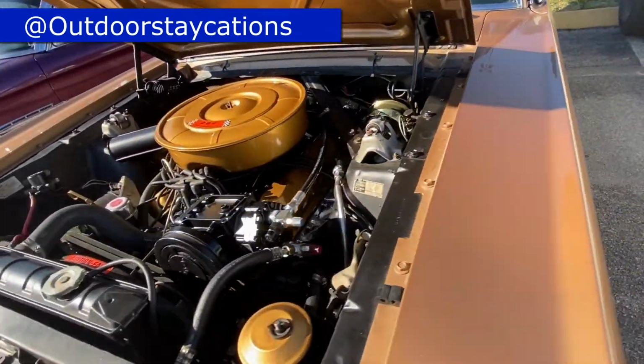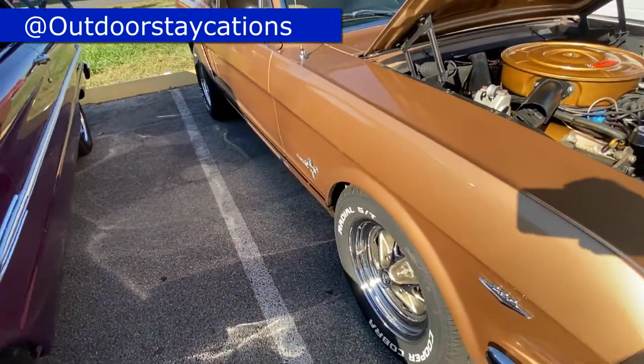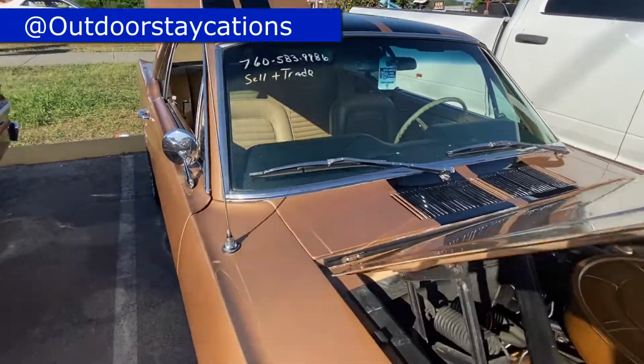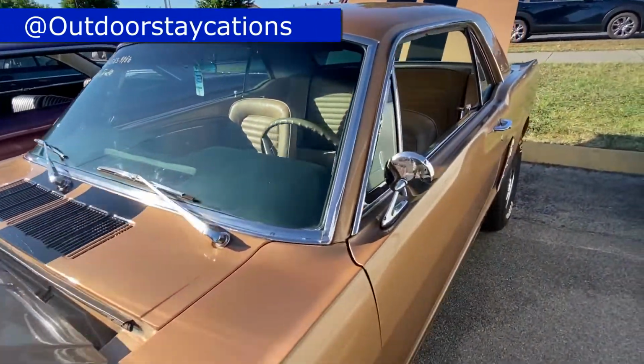I'm not sure what to call this color on this 289 Mustang. Maybe copper? But either way, the car is in immaculate condition, both interior and out. Looking at its engine, I would guess that this is a roadworthy vehicle and would be fun to drive.